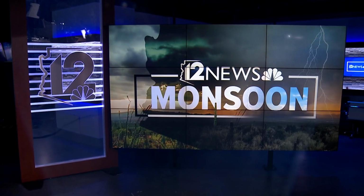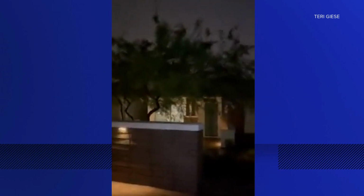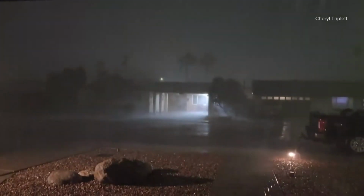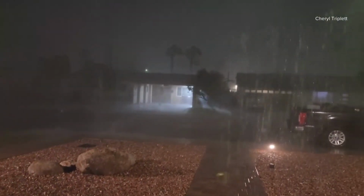We begin tonight with powerful monsoon storms tearing through parts of the valley. This is what the conditions looked like in Buckeye when a storm started rolling through. Terry sending this video in, showing us some of the strong wind gusts as the heavy rain was pouring down. And check out this powerful storm here just south of Scottsdale. 12 News weather watcher Cheryl Triplett sent this in.